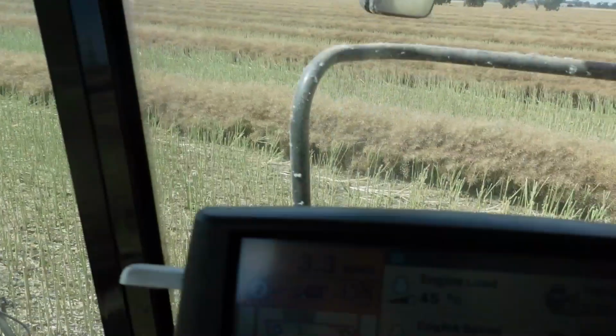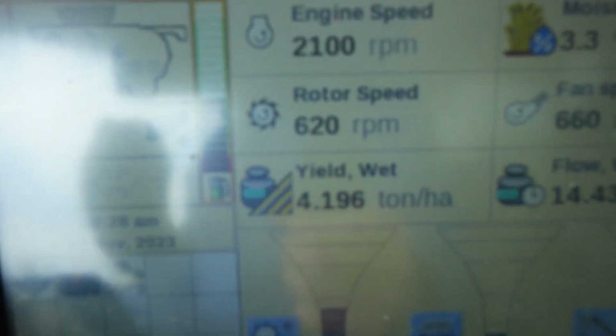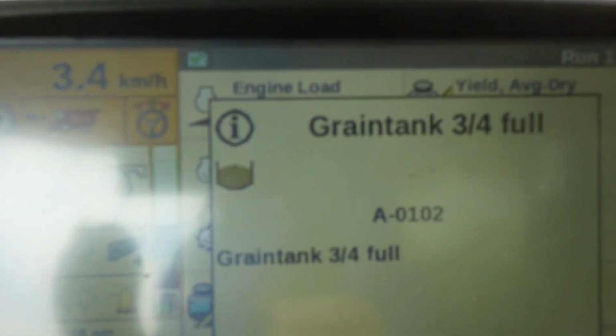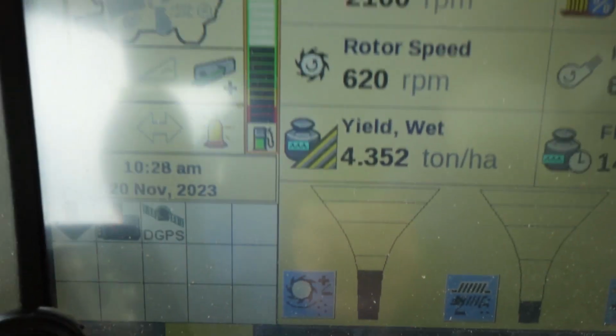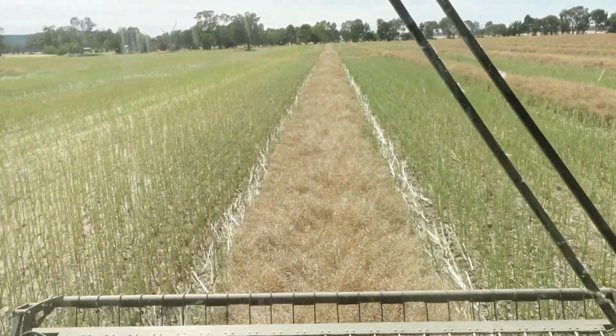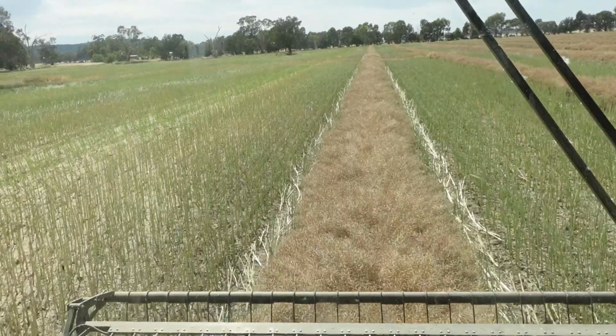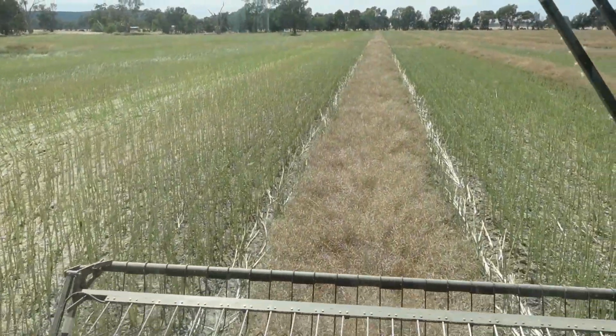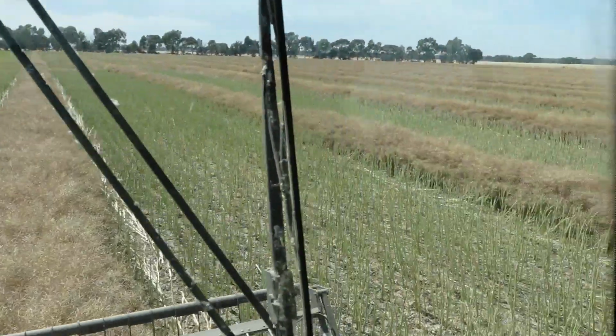So we're back and we're consistently full. We're pretty consistently over 4 tonne here, which is really good. That's sort of why we started growing this variety. I've got a mate that grows it, and he's always up and about how much it yields.